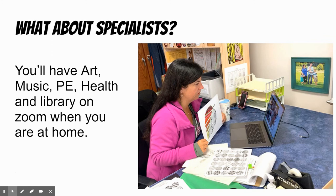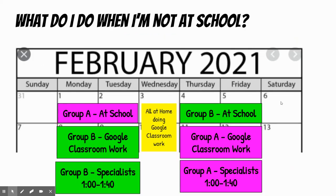Specialists, as I have shared with you, are going to continue to be asynchronous or done through Zoom. And so the way that works is those also happen on the days when they're not at school. So Group B, besides having Google Classroom work on Mondays and Tuesdays, will have their specialists on those days. So they will need to link, and we'll get those shared. Their specialists will open that Zoom at 1 o'clock. And on Thursdays and Fridays, Group B is at school, and Group A is doing Google Classroom work and has their specialists on those days as well.